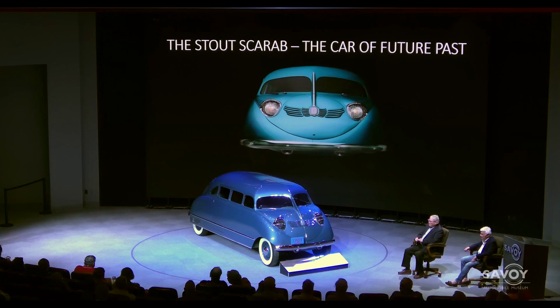We got a great discussion tonight. We're going to do the Stout Scarab, and I'll let the experts here go into them. But as you know, there were 9 produced, and I think there's 5 left. And Ron here actually owns 2 of the 5 that are left. So we were talking about him having 40% of the cars that are available. But let me go ahead and introduce Ron.